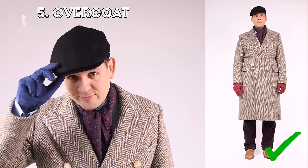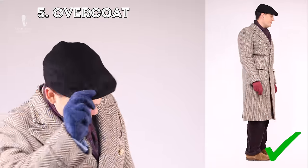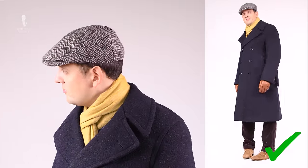The fifth item you should invest in is an elegant, somewhat textured or interesting overcoat. Most men today wear a black overcoat, maybe a solid charcoal one, or maybe a solid navy. And while that's okay, you can actually get away with different overcoats that have more texture and different colors, because that way they work with more of your outfits.